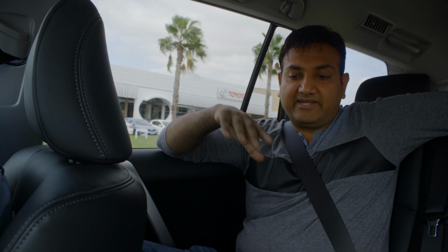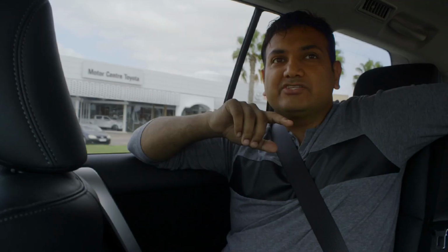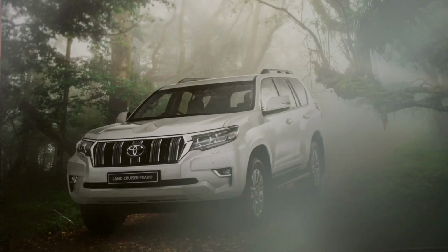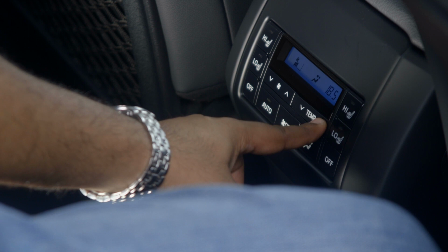But it's also incredibly comfortable. So it's one thing to go out into the bush and rough it out, and it's another thing to be sitting right here in the back on these amazing leather seats with, mind you, heated and ventilated rear seats.